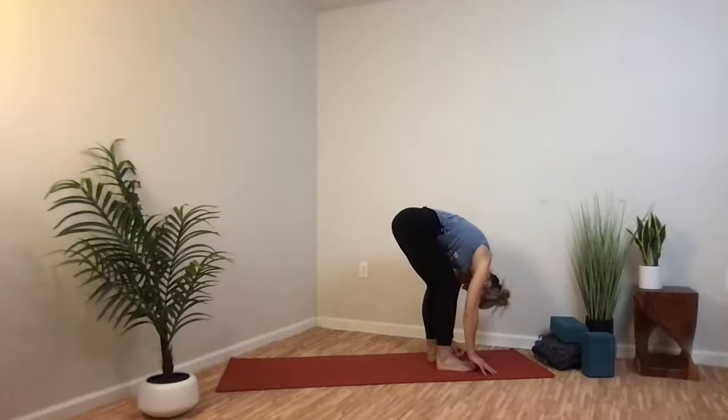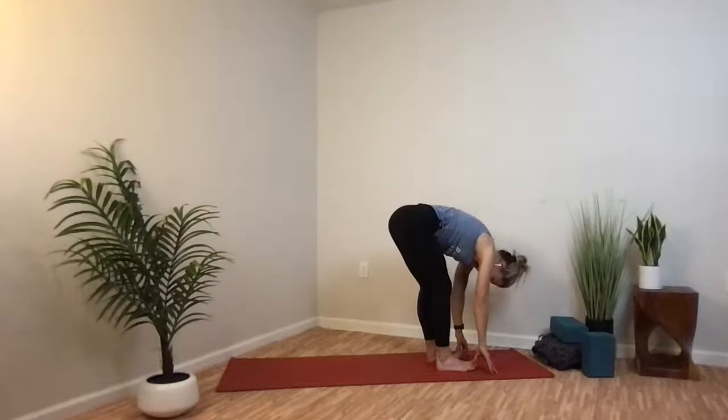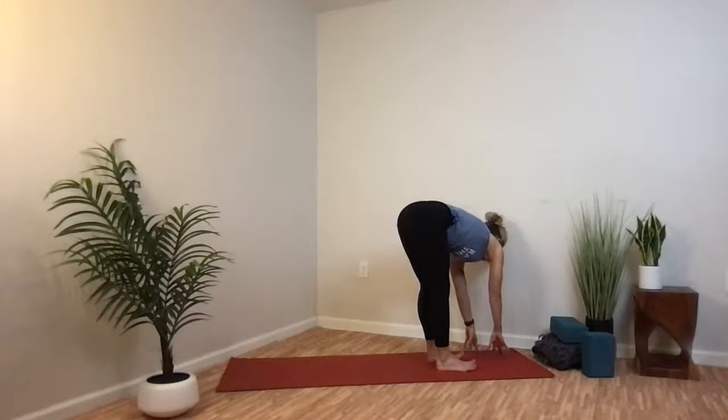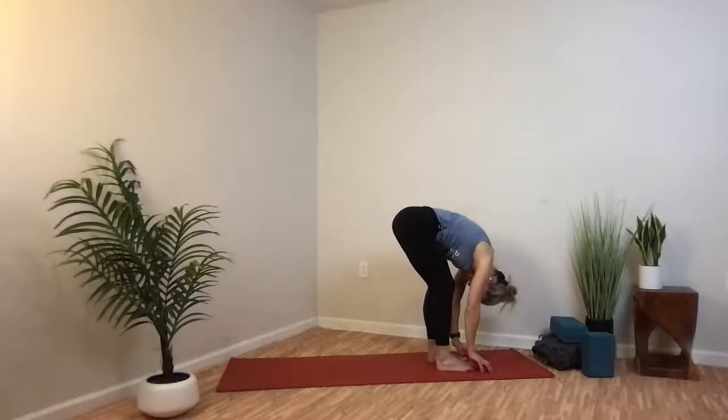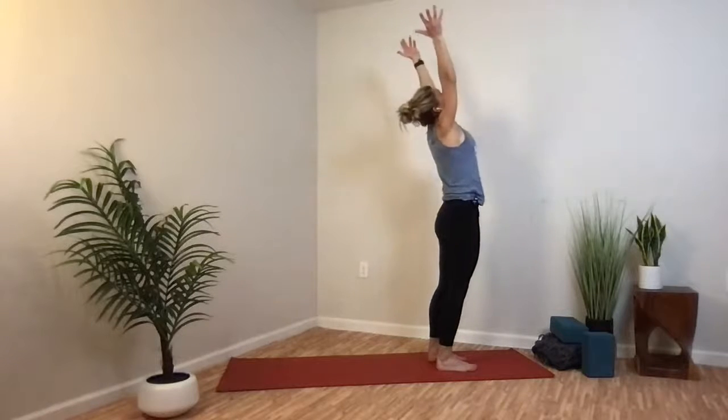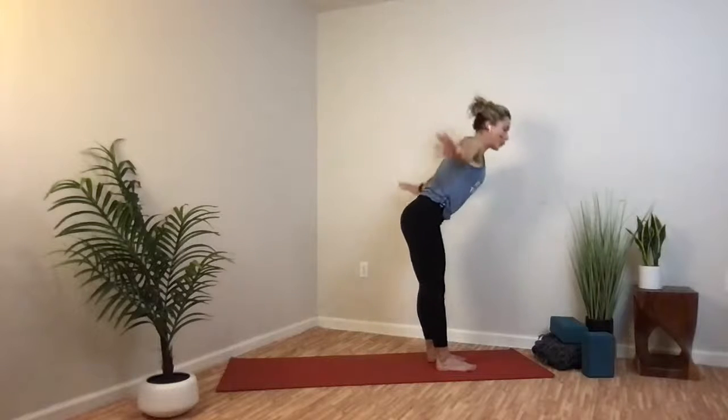Let's do the same thing over to the left. Drive down through the heels. Inhale to lift halfway and then walk your hands over towards the top left corner. One breath in and a breath out to return back to center and fold. Inhale, come all the way up, take the arms up. On the exhale, right away, let's fold it forward.